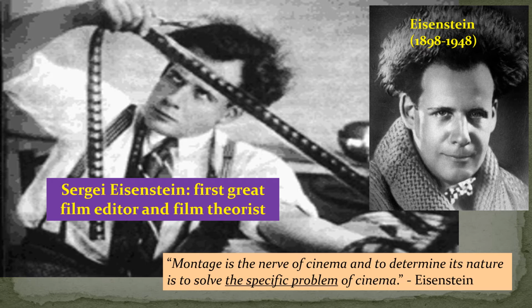He said it was the nerve of cinema, and to determine the nature of montage was to solve the specific problem of cinema, meaning that to convey meaning in films was mostly dependent on montage. So we consider Sergei Eisenstein to be the first great film editor and the first great film theorist in history.